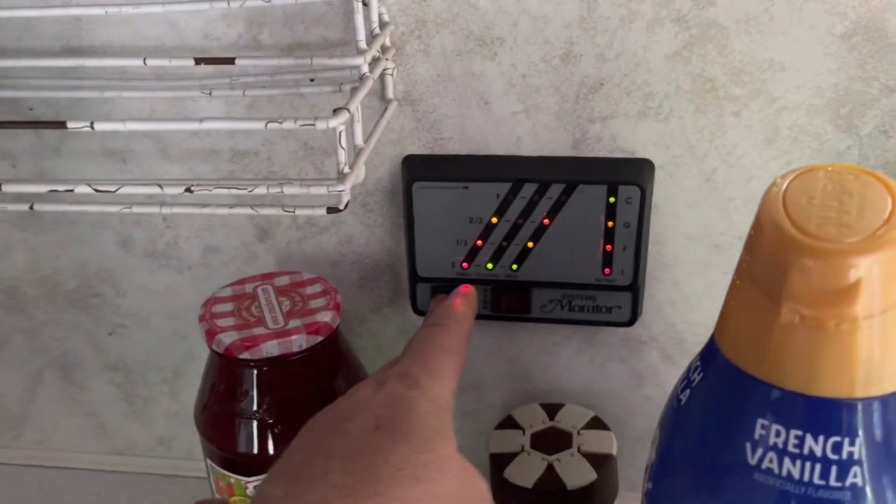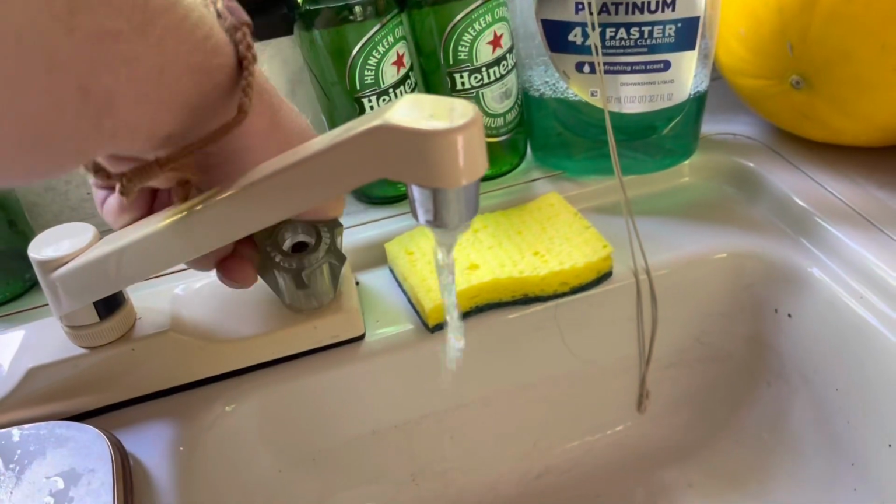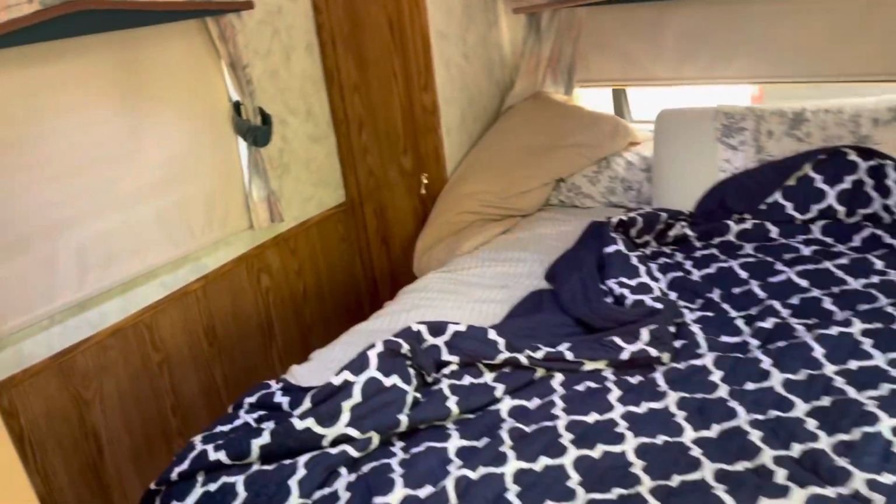It's got our levels there and our water pump. So the water works. And what else can I show you? This folds out into a bed. And this folds out into a bed. And then this is our bedroom with a nice little handy privacy divider here, which is supposed to click in. So there you have it, our little house on wheels.